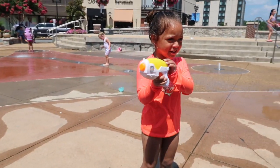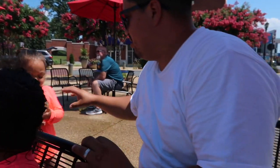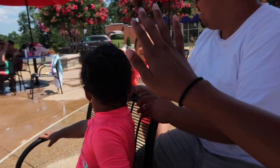This camera's not waterproof, Layla. Okay, let me see it. Let me check how it works. Yeah, it's filled with water. So I'm gonna show you. You just have to hold on here, and then you have to push it and lift it like this.